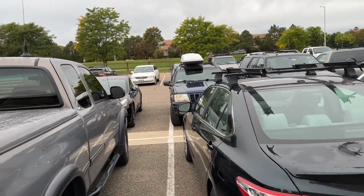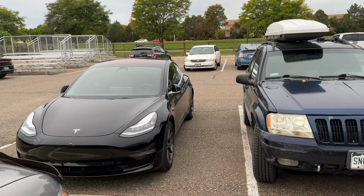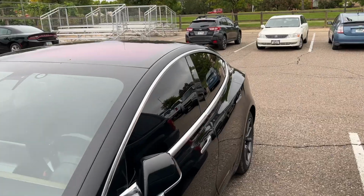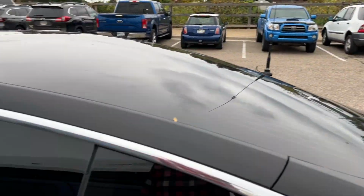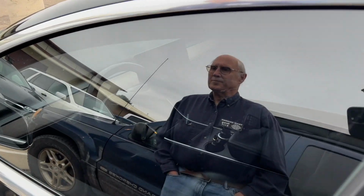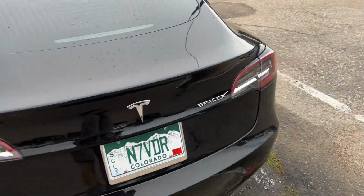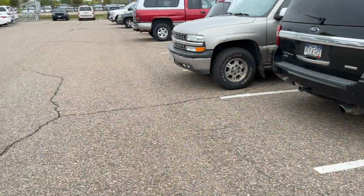You see there's one over here. It's like a black Model 3. It's got chrome. I'm guessing it's an 18 or 19 Ham. If we look inside, see how he implemented his deal. We're on Sentry mode, so wave. Call sign, November 7, Victor Delta Romeo, and he looks like he's got a VHF.